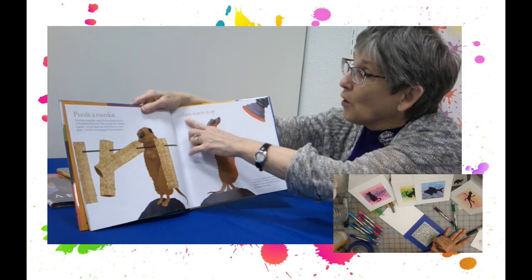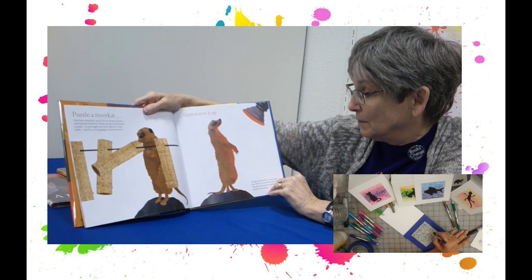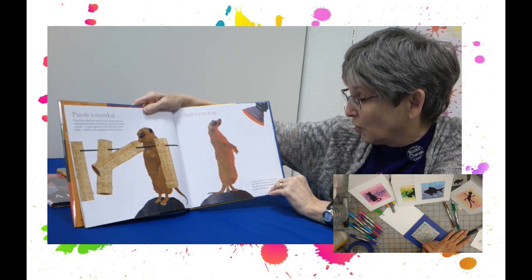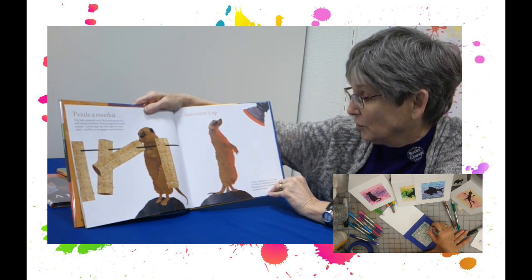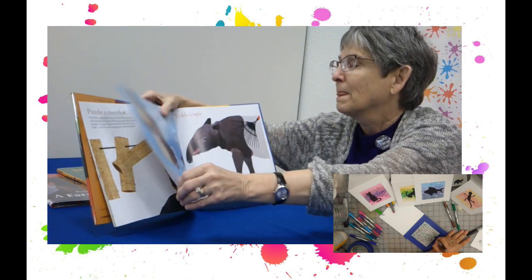And then you might warm up the meerkat, because in Africa, meerkats like to bake in the sun. When it's cold outside, you can help them stay toasty by turning on an infrared lamp.